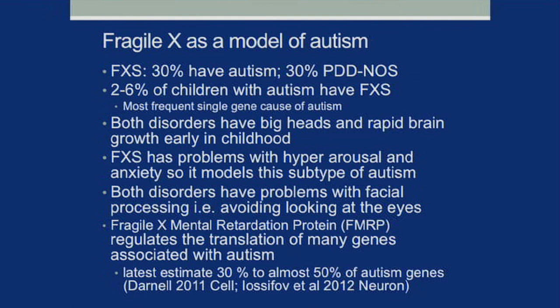So the Fragile X mental retardation protein is a very important protein that's needed in normal development. And so it controls the translation of many other genes that are associated with autism. And the latest estimate is that as many as 50% of genes responsible for autism are affected or regulated by the FMRP protein.